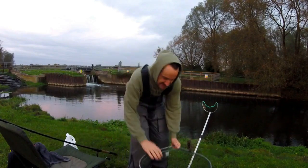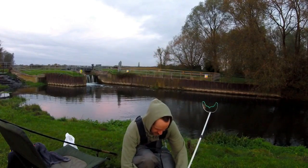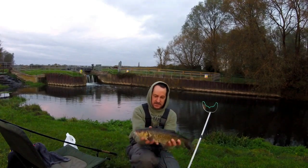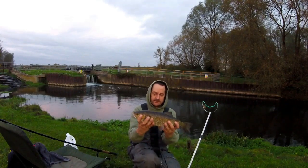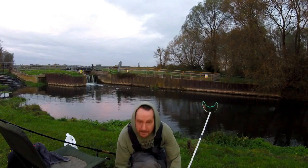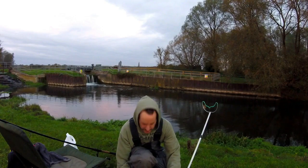It's not a massive chub, but it's a good start. Pretty one of about two and a quarter. So we'll put him back and move on to the next swim.